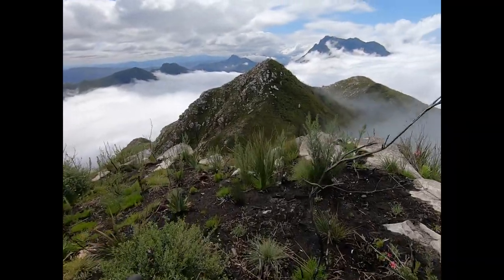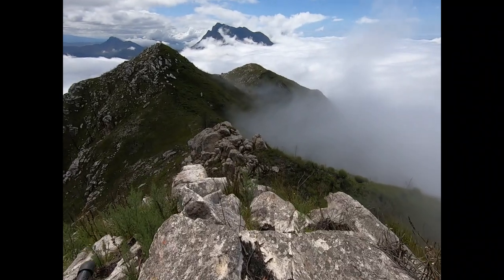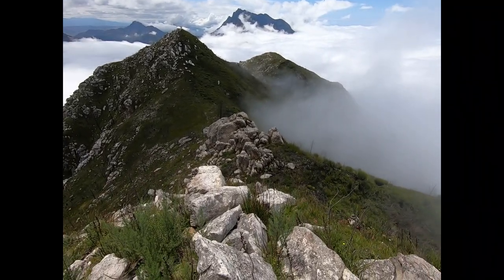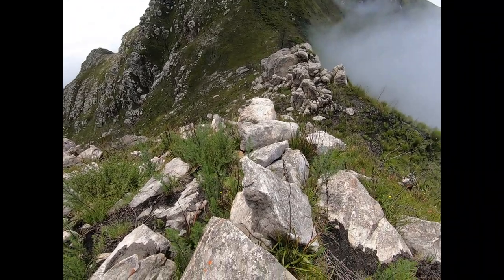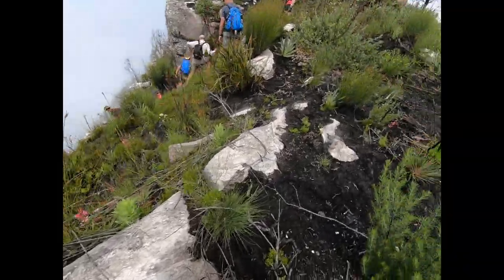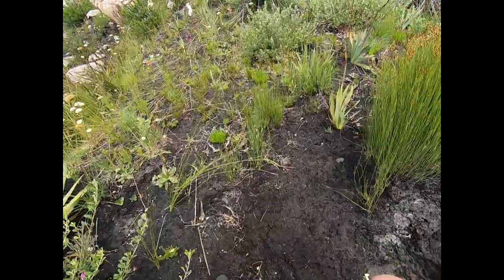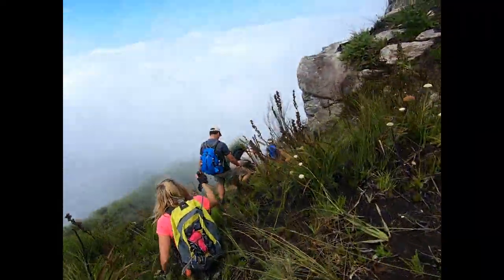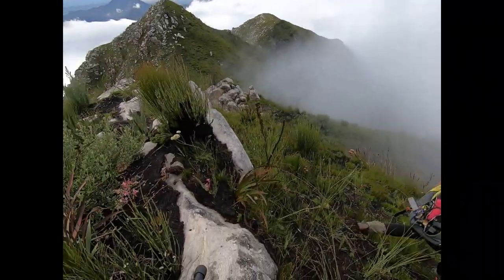Okay. I thought we might be going straight over the top here, but it looks a little bit more tricky going over these boulders. So that might actually be the ideal way. And once again we do it slide, slide, slide.